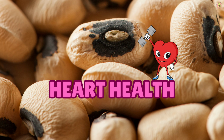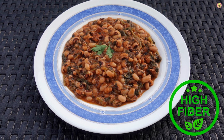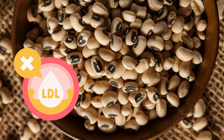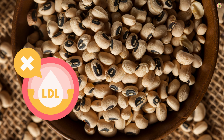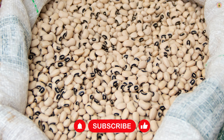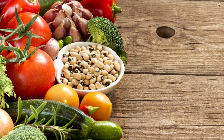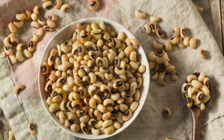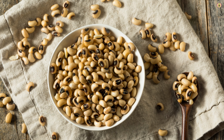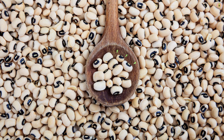Let's have a closer look at our heart health. Black-eyed peas are rich in dietary fiber, which is beneficial for heart health in several ways. Fiber helps lower levels of LDL cholesterol by binding to cholesterol molecules and promoting their elimination from the body. This can reduce the risk of atherosclerosis, plaque buildup in arteries, and lower the risk of heart disease. The soluble fiber found in black-eyed peas forms a gel-like substance in the digestive tract, which binds to bile acids containing cholesterol. This binding process helps excrete excess cholesterol, leading to improved blood lipid profiles and lower overall cholesterol levels.